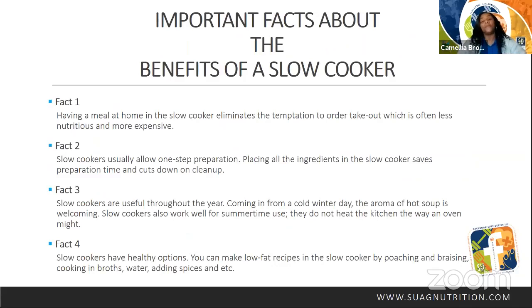So, some important facts about the benefits of a slow cooker. First, having a meal at home in a slow cooker eliminates the temptation to order takeout, which is often less nutritious and more expensive. So we always talk about making those small changes and being prepared, and how being prepared helps us to be the best that we can be nutritionally. So this is a way to already have the food done when we get home, so it takes the guesswork out of what we're going to eat, or do we need to stop and pick up something.